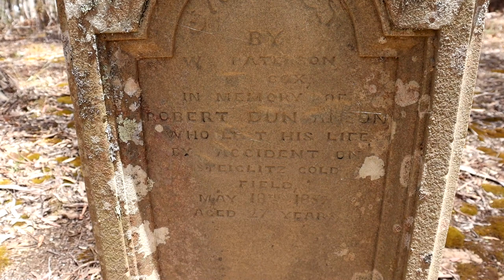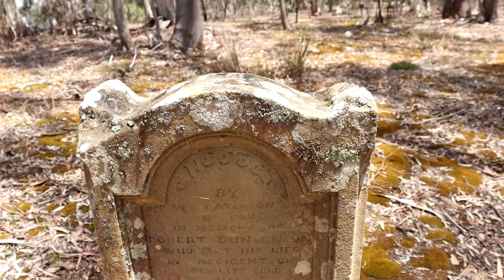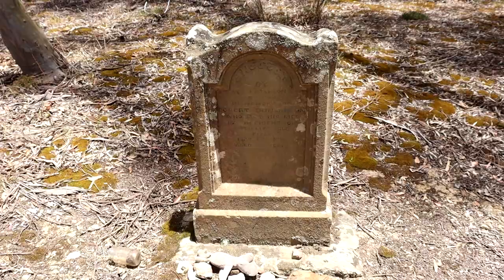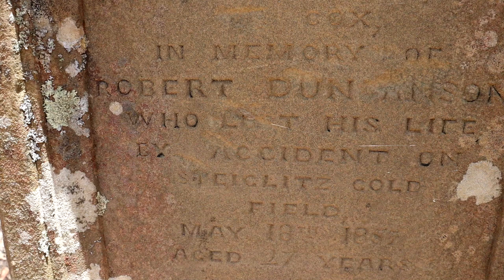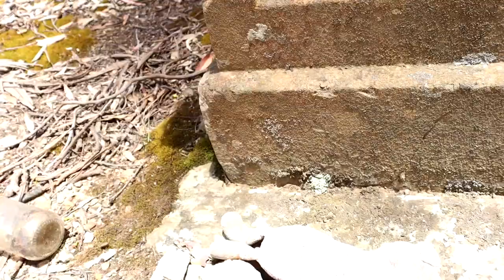lost his life in an accident on the Steiglitz goldfield at 27 years old. It's a pretty interesting story for a pretty interesting gravestone. Really cool. Actually, it looks like it was for Robert Dunn, who lost his life. Dunn somethings, and I don't know, it's hard to see. It's been sort of withering away, but look at this.